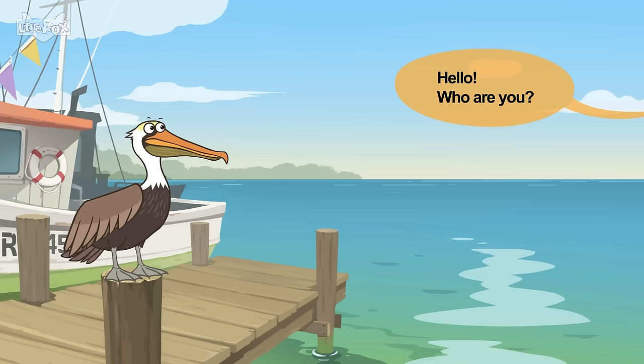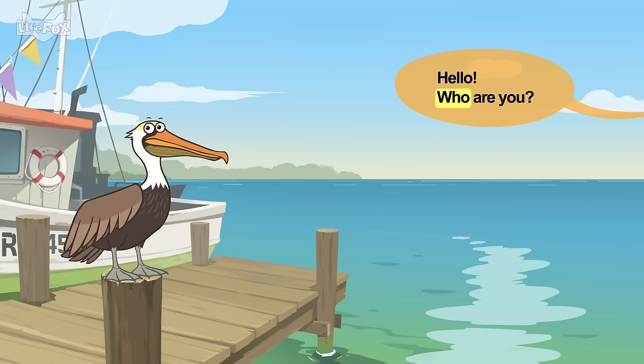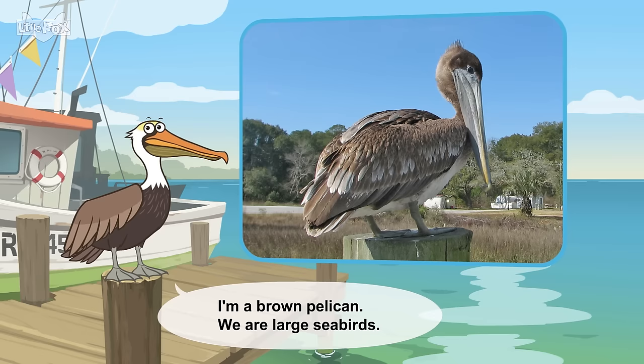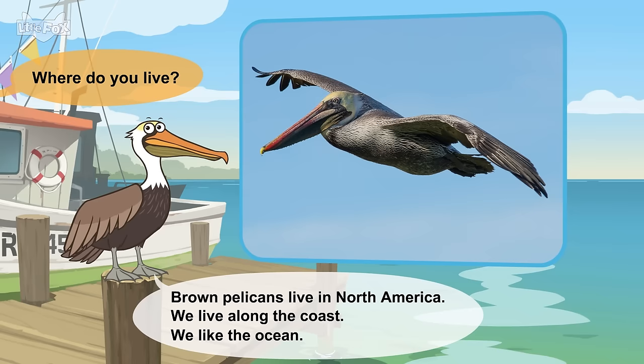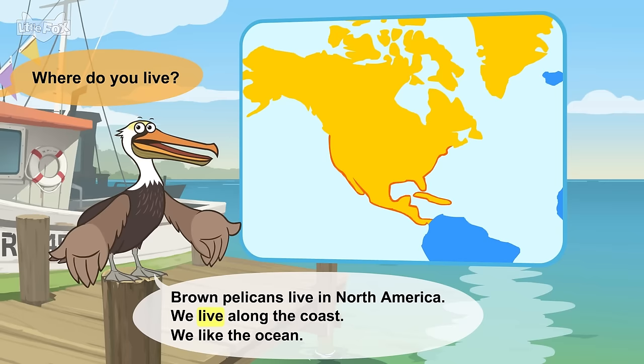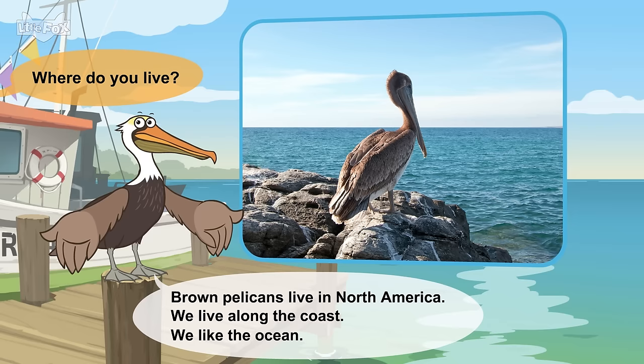Hello. Who are you? I'm a brown pelican. We are large seabirds. Where do you live? Brown pelicans live in North America. We live along the coast. We like the ocean.